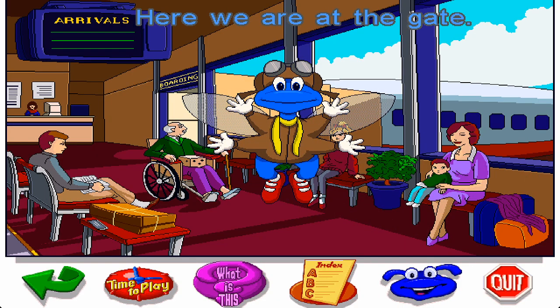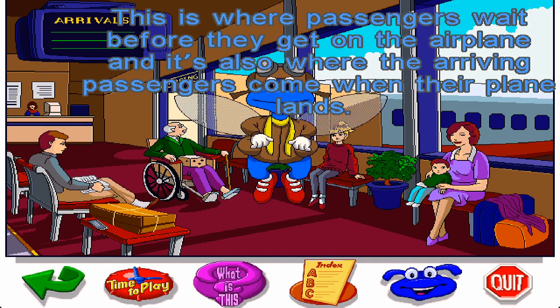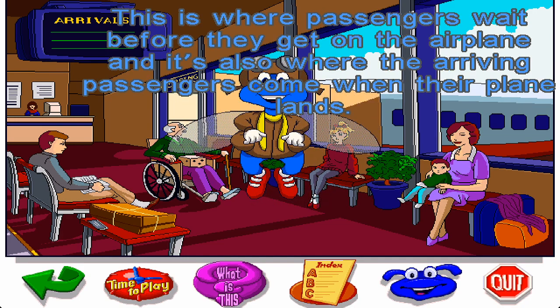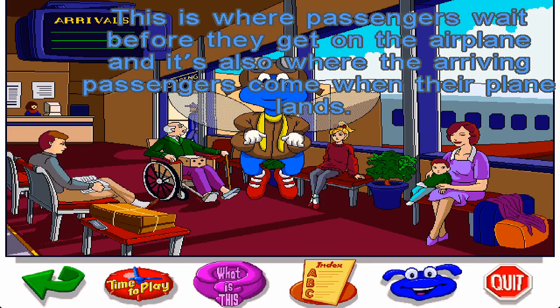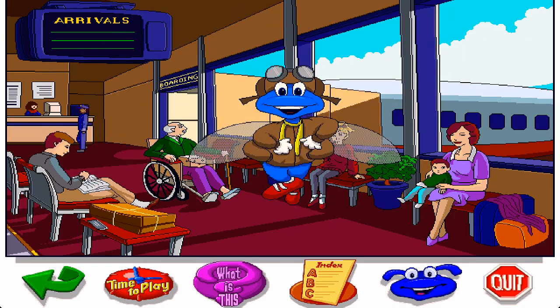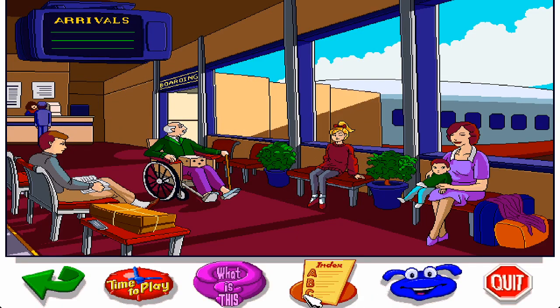Here we are at the gate. This is where departing passengers wait before they get on the airplane, and it's also where the arriving passengers come when their plane lands. Would the owner of a small purple car please come to the check-in counter?